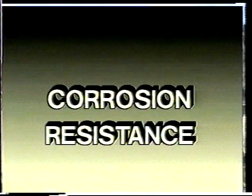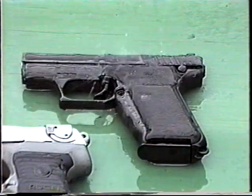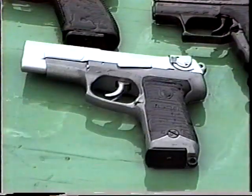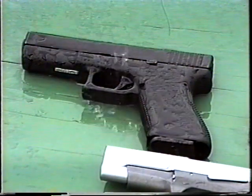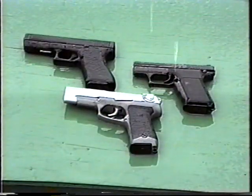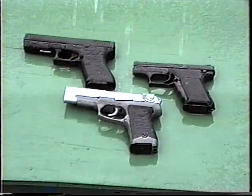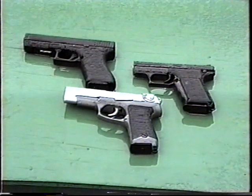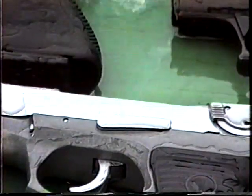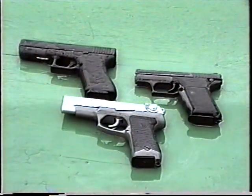Corrosion resistance. Many otherwise fine pistols are not made from rust-resistant materials, such as stainless steel, aluminum, polymers, or titanium. In some such cases, rust-resistant finishes can suffice. When such finishes are applied aftermarket, they can add $100 to $200 to the price of the gun. In some environments, corrosion resistance is not a big issue, but in others, it is critical.